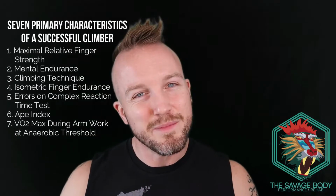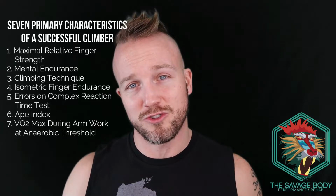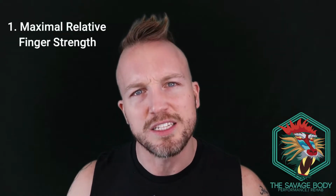So, the study came up with 7 parameters that predict 77% of a climber's ability to perform successfully on the wall. And they are as follows: maximal relative finger strength, mental endurance, climbing technique, obviously, isometric finger endurance, number of errors on a complex reaction time test, Ape Index, and VO2 max during arm work at the anaerobic threshold. We'll talk about all 7 in brief. Ready? Here we go.